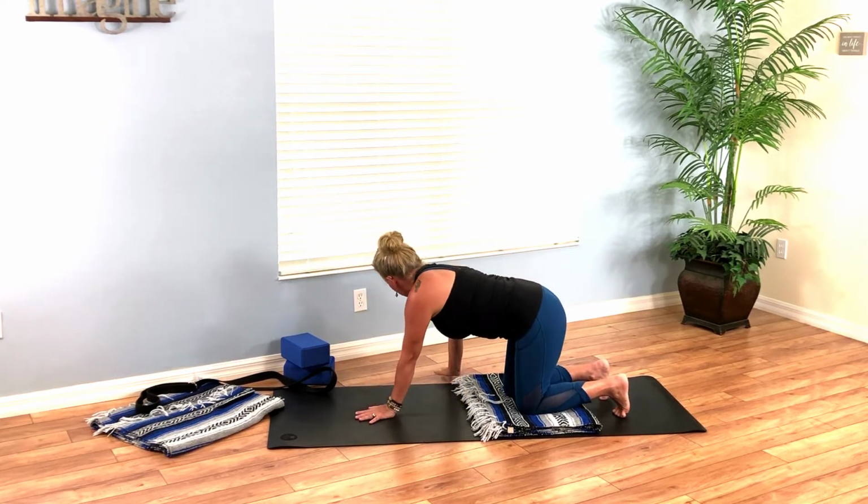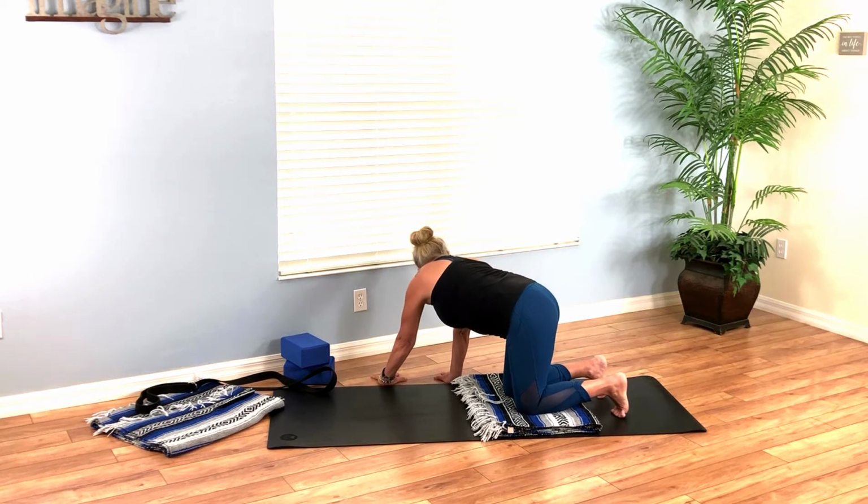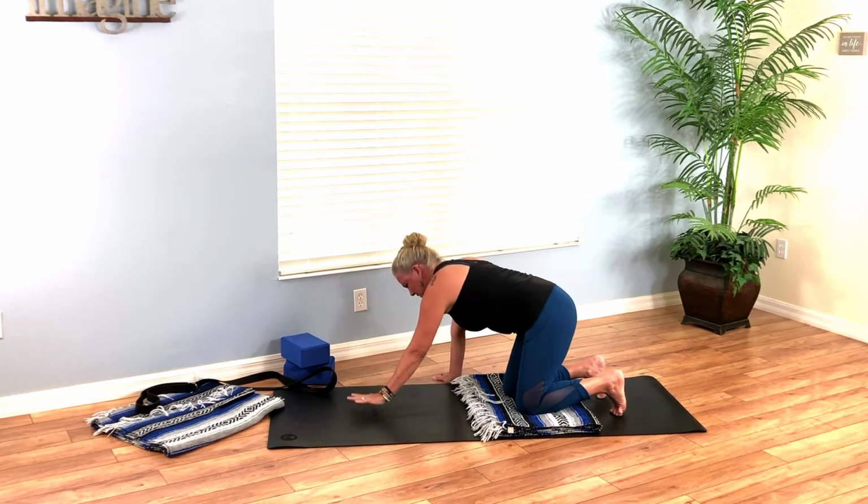Walk your hands over to the right side off the mat and peek over your right shoulder. There you go, feel the stretch on the left side of your body. Nice. Then let's come back to center.